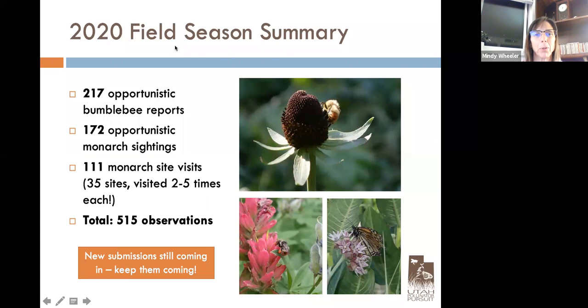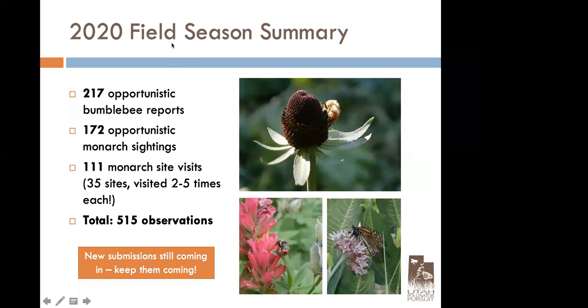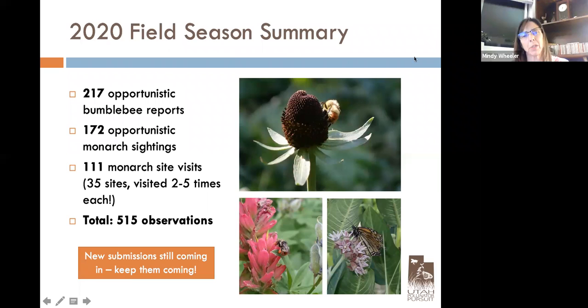217 opportunistic bumblebee reports, 172 opportunistic monarch sightings, and then 111 monarch site visits, and that comes down to 35 sites that were visited 2 to 5 times each. So that's fantastic. And some of these photos, you guys, are just amazing. You know I am not a good photographer, but oh my goodness, this makes me feel like I am really not a good photographer. So next slide.